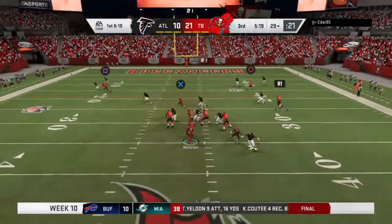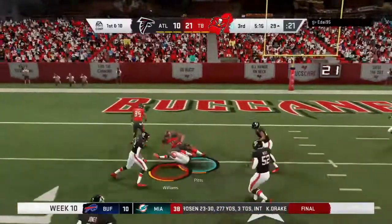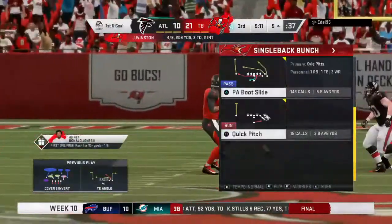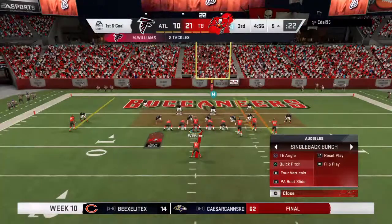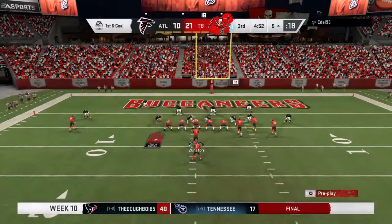A first down throw for Winston. Oh, he's got a man wide open, complete. And he gets it all the way down inside the 10, and mark him at the 5. That one goes for 24 yards. 5 on the 50.